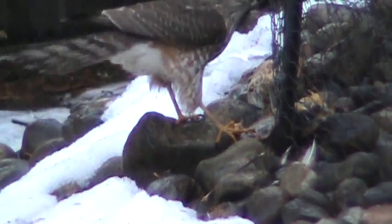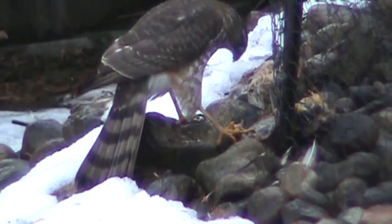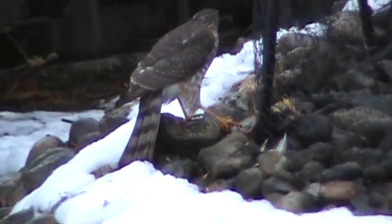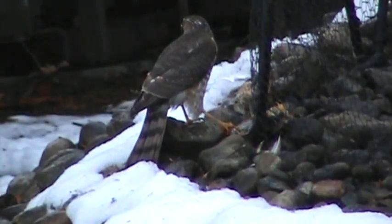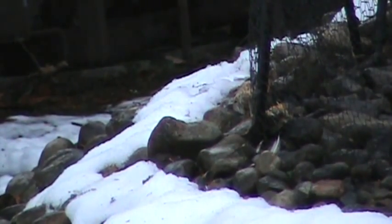Oh, now here comes a big piece of meat. That might be another leg or a wing portion coming out. I'll back off a little bit. There we go. Let's see what we got here. Yeah, there she goes. She's flying away with it to eat it over there. So we'll call that good. She'll be back. Over now then.